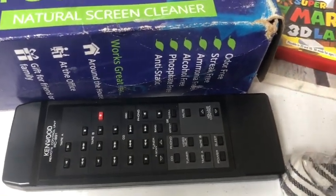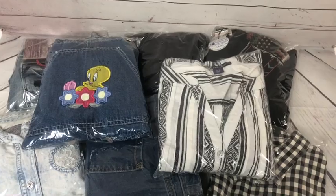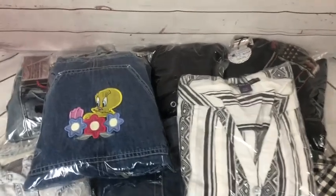Here is a Kenwood remote control, and I have had this since the early fall, and it sold for $14. I'm going to turn this off and move all these things out and then show you the clothes. I'll go through some of the clothing items that I'm sending out today.